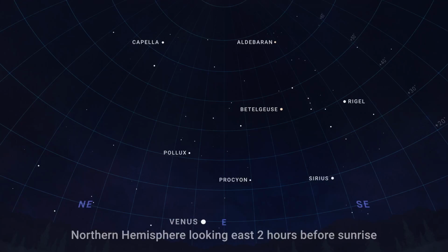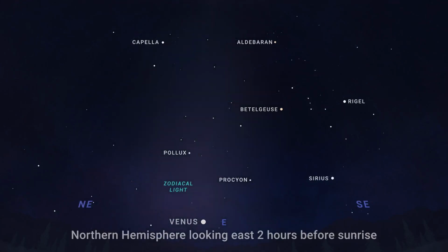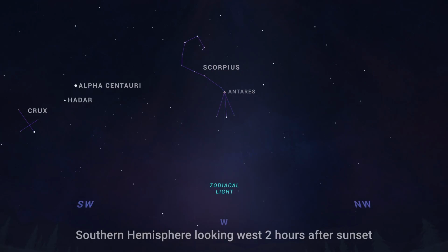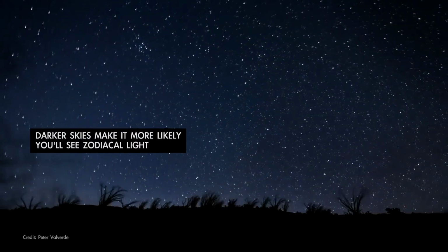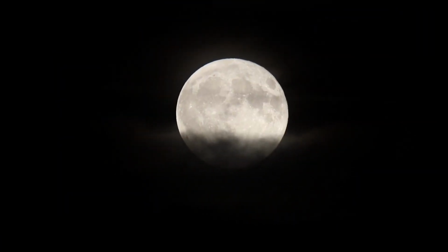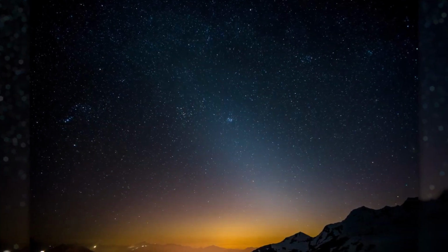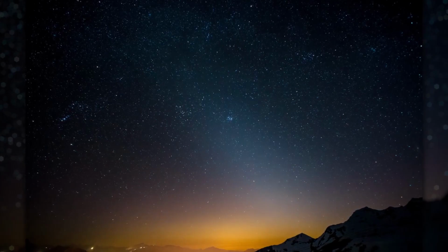In September, northern hemisphere skywatchers should look for the zodiacal light in the east in the hour or so before morning twilight begins. Southern hemisphere observers will want to look to the west in the hour following evening twilight. Relatively dark skies give you the best chance to observe it, and the moon will be absent from pre-dawn skies during the latter half of September, making zodiacal light easier to spot north of the equator during that time.